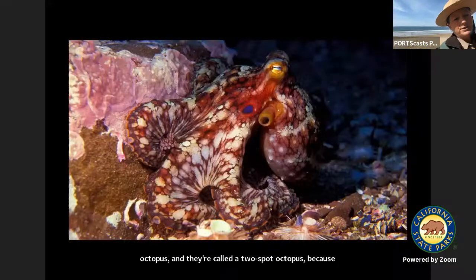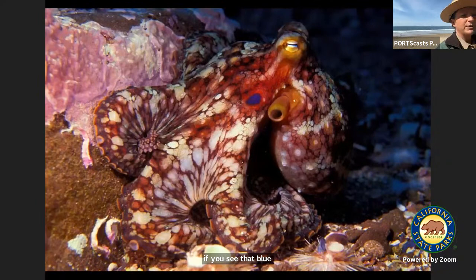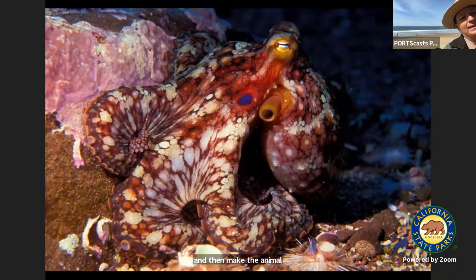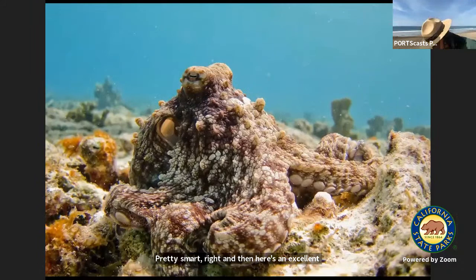So if you see that blue spot, here's a beautiful two-spot octopus. This blue spot right here is going to grow larger and then make the animal appear bigger to predators. Pretty smart, right? And then here's an excellent example of an octopus using its camouflage capability. Many people ask, how does an octopus change colors?